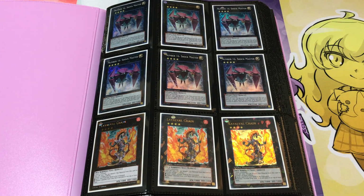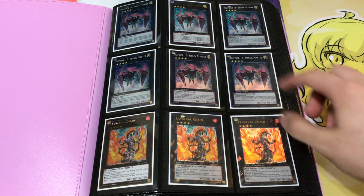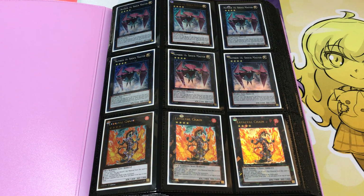So on the first page, some of the cards that I really hope we one day see off of the ban list. I've been a big fan of Number 16: Shockmaster for quite some time now. It's one of my favorite Number monsters, and I also just loved using it in the Wat family deck originally. Just such an easy card to Xyz summon into and shut down your opponent.